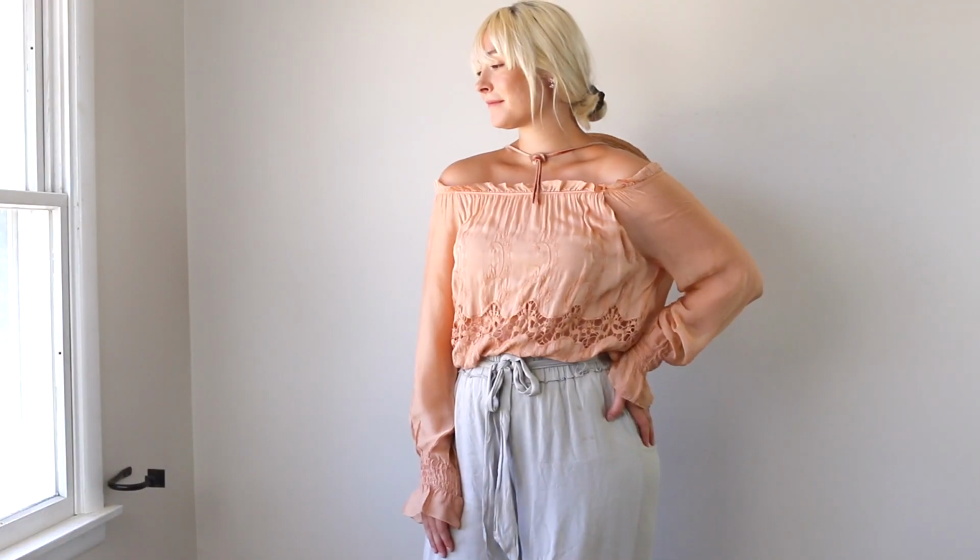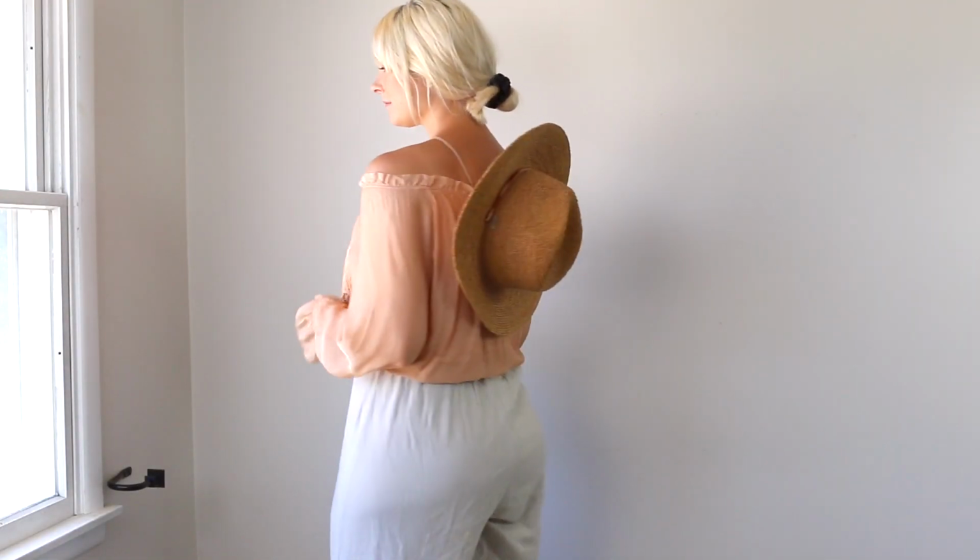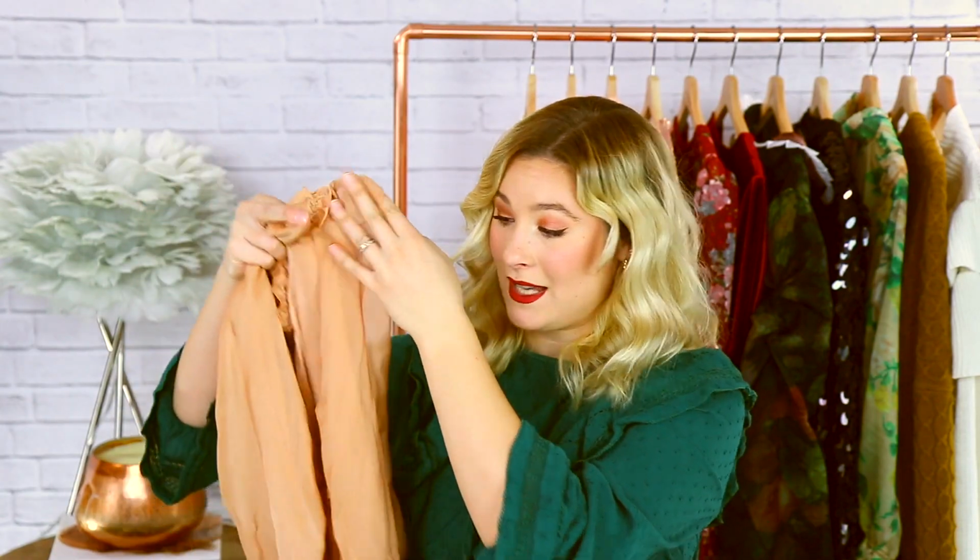Alright, this next one, it's got the embroidery on here. I love this top. I wore it a lot during the spring and summer. It's definitely a lighter top, so it's kind of hard to wear it this time of year, so that's probably why I haven't worn it recently. If I had the opportunity to purchase this in different colors, I definitely would.